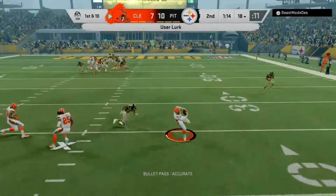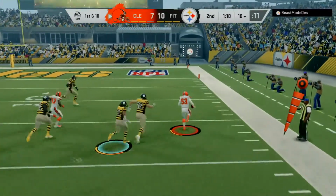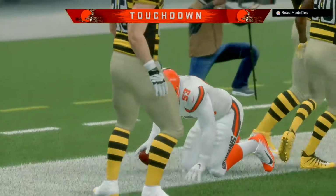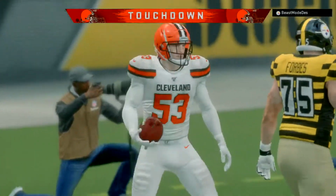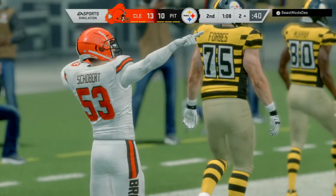He rifles one that's intercepted. Picked off by the linebacker, Joe Schobert. And he'll score. Touchdown, Browns. How about that for a little jolt right before intermission?